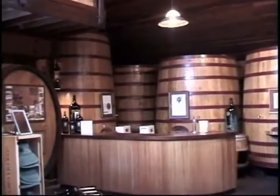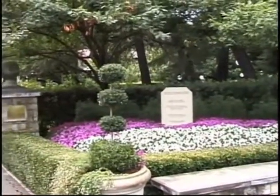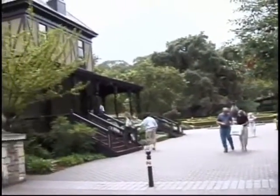Beringer is among the oldest vineyards in Napa, which opened its doors to public tours of the historic underground aging cellars more than 50 years ago. Beringer was also first to open its reserve tasting room. I'm at Beringer Vineyards here in St. Helena, California. It's one of my favorite vineyards. This is Liz reporting for Four Seasons Travel.